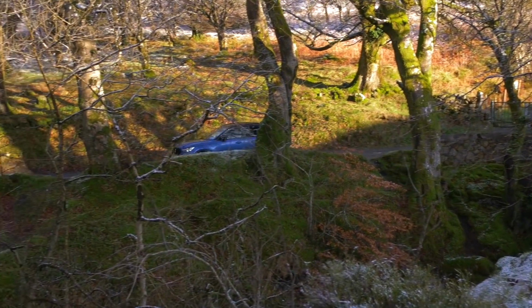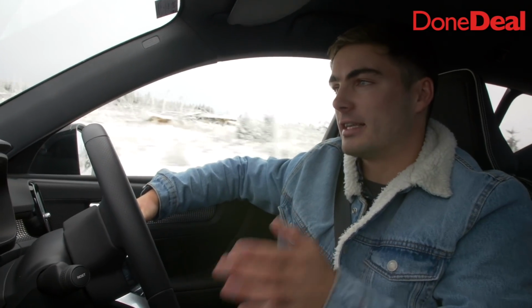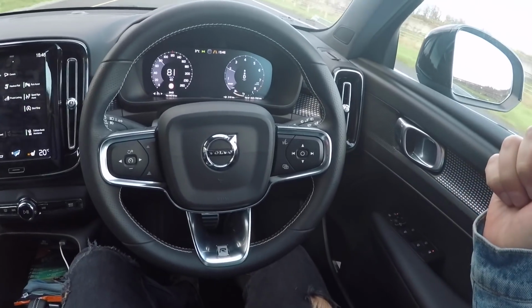As you're driving along the motorway, there's loads of lovely features which we'll touch on in a while, such as lane assist, where it effectively helps you stay within your lane. And then of course, when it comes to parking, there's loads of parking sensors, there's a rear view camera. These are all extras that come with the R-Design, but they're definitely worth having as they make the whole car just feel that bit more special.